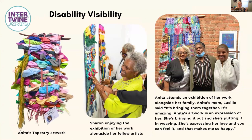And then also just try to make people more visible. I really encourage, when doing exhibitions, try to look for people who don't necessarily get that representation. Anita is a really wonderful artist that has made this giant quilt and this beautiful tapestry here, and usually doesn't get the chance to exhibit.